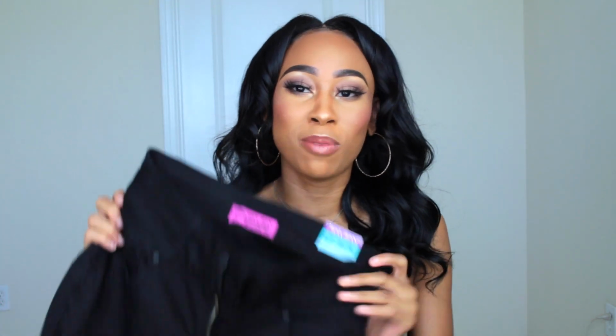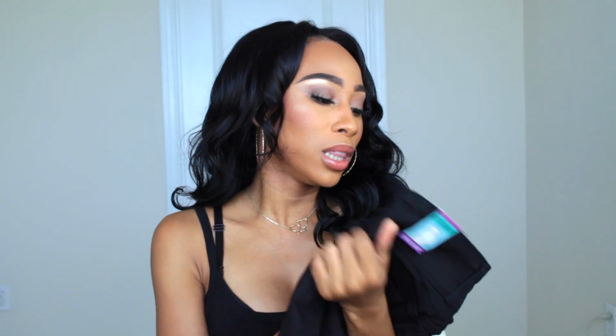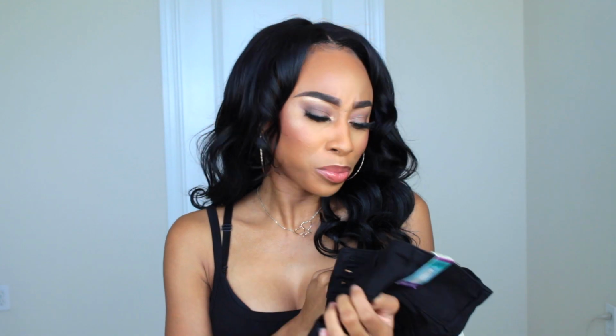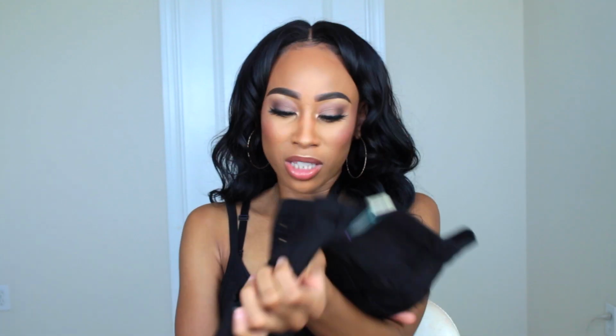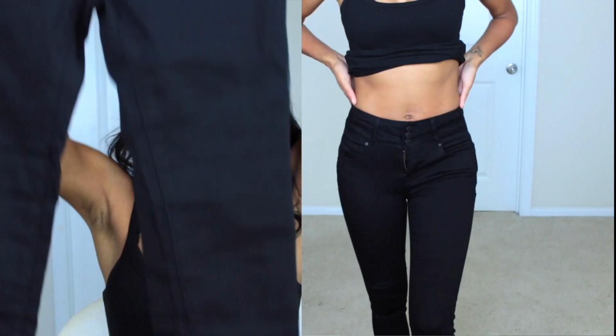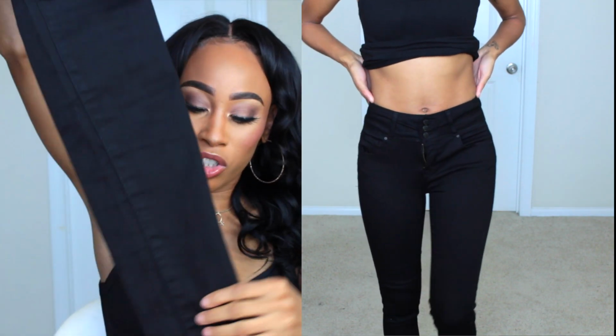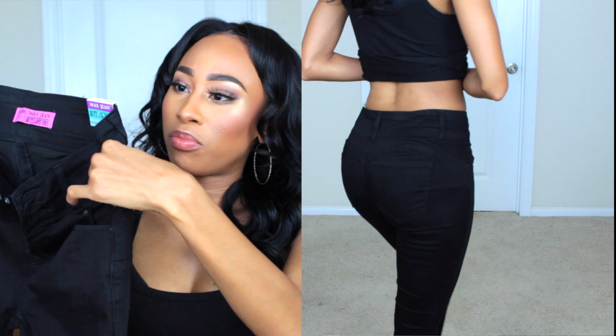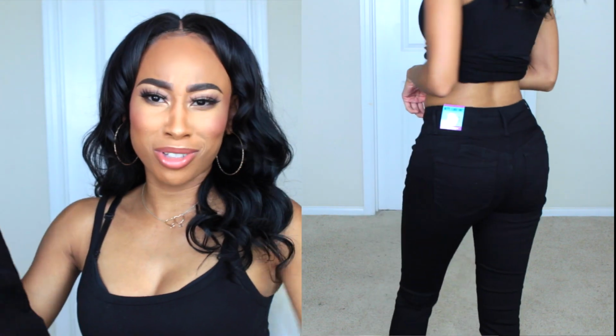So this is my first go around of buying Fashion Nova jeans, so I was super excited about that. I got some regular black jeans from Fashion Nova. I believe I bought a lot of stuff from there. These jeans had to have been like $17 maybe, but they're just regular black skinny jeans. They're high-waisted. These ones aren't distressed, but they really fit cute, and they're like butt push-up jeans, I guess.